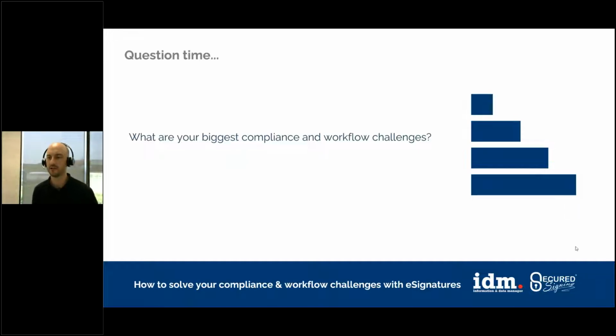Okay, so I can see chat here around documents not being saved back to your EDRMS, and that's a common comment that comes up in my conversations. And we can talk more about that later, but through digitising, we just see an increase in records management practice, particularly when integrated into your EDRMS, so the user never has to leave that environment, and when the signing is complete, the document automatically comes back to that system, so that your records management practice increases. So good point.